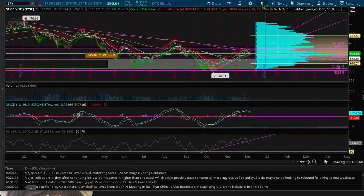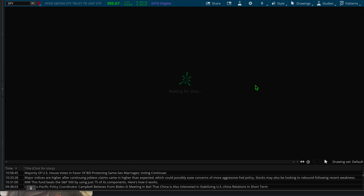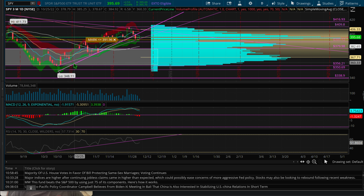So if we zoom in just a little bit and you take a look at the 3-monther, you can see it's just barely holding this other trend line today. There's also a moving average in here. You can see it right there. See that yellow one that's highlighted now? That is the 100-day moving average. That's also providing some support. So a decent amount of support right here with the 100-day, the 390 mark, and this trend line.